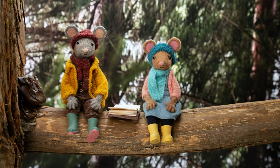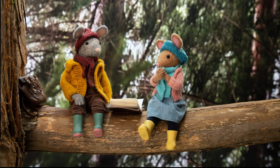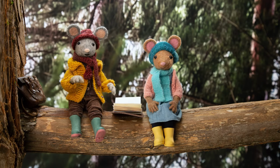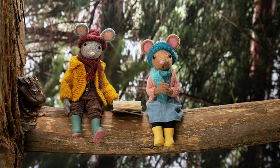Yay! To celebrate the spring, let's do a scavenger hunt. What's a scavenger hunt? It's a game where you have to go out and find a list of items. Let's go! Sounds fun! Here's the first spring thing to find for your scavenger hunt. Pay attention to what you hear. Listen carefully.